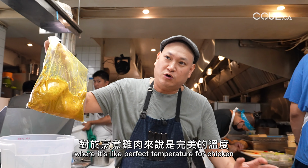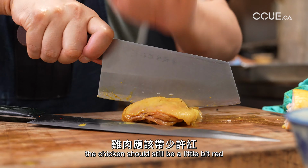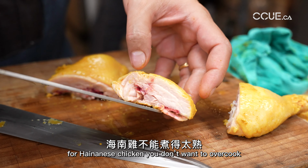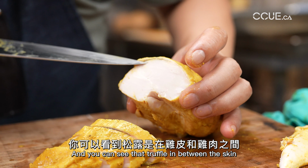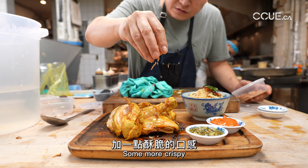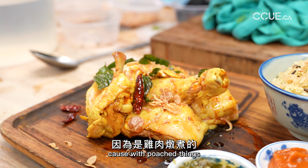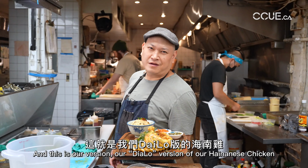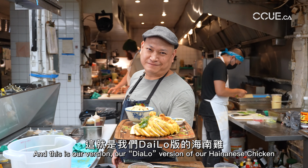So we cook it in the broth in the bag, right? At a certain degree where it's the perfect temperature for chicken. The chicken should still be a little bit red. Really important. For a Hainanese chicken, you don't want to overcook. And you can see that truffle in between the skin. And that's where a little bit of the French influence comes from. Some more crispy, some fried basil, because with poached things, you want to have things that are fried as well. Right, give it that contrast of flavor. And this is our DaiLo version of our Hainanese chicken.